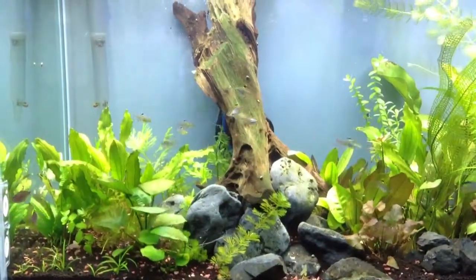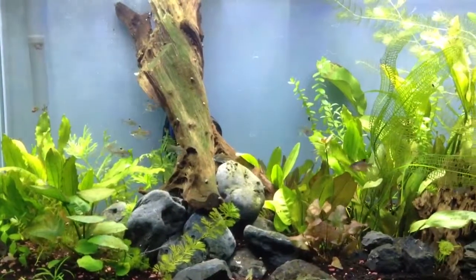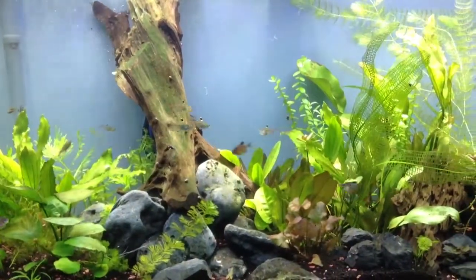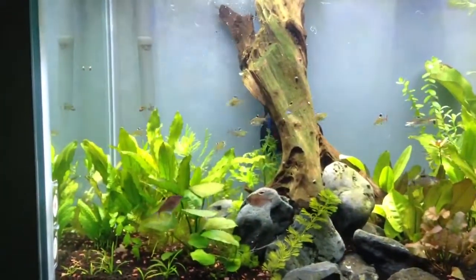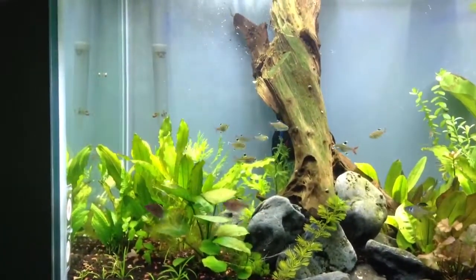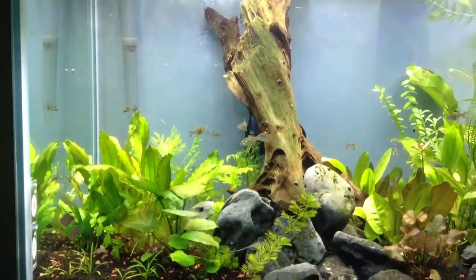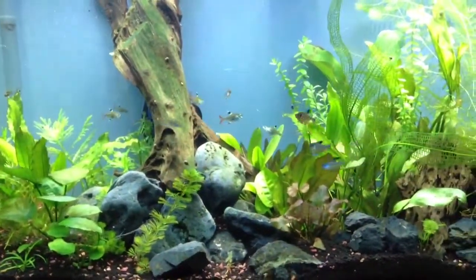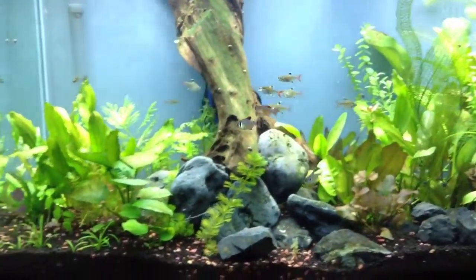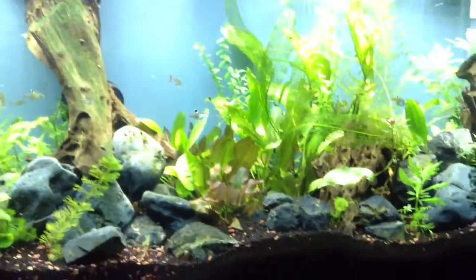So the water actually looks really clear. So there's no chemical filtration. It's all mechanical and I guess biological. So mostly mechanical right now. And of course you have the plants that are helping out.